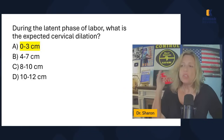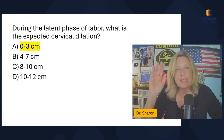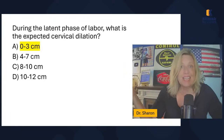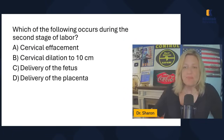So you might go, well, Sharon, you told me the wrong number. Okay, use your common sense here. We know it's not any of the others. It has to be A. That's the only one that makes any sense because latent is the very earliest stage of labor and delivery.